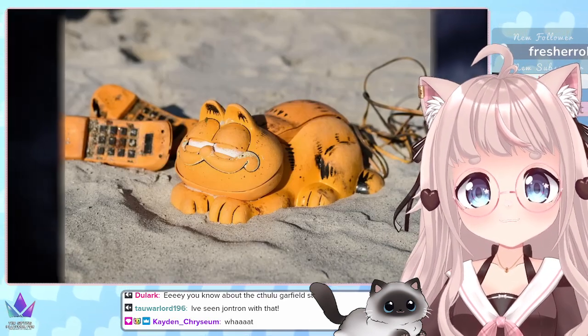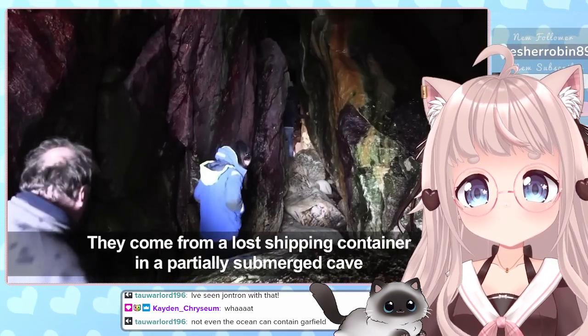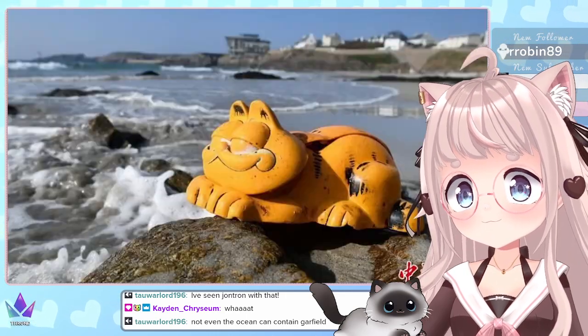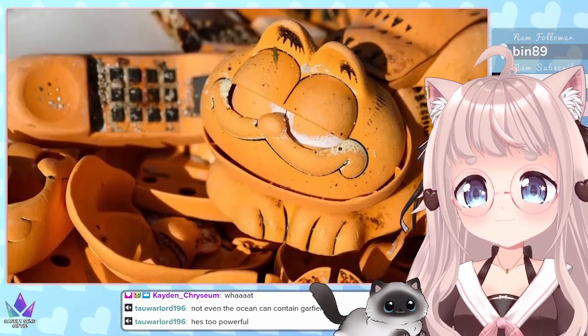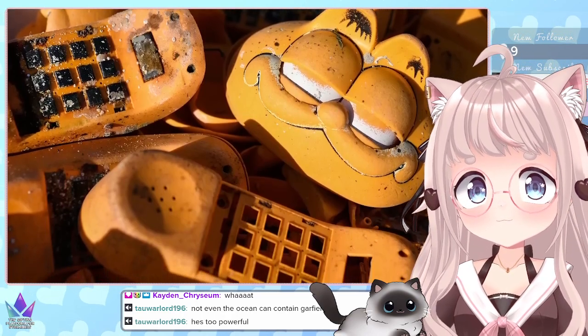Yeah, a shipping crate fell off of a boat. A shipping container full of these phones ended up getting lodged in an underwater cave and was slowly releasing them for over 30 years straight. It's a funny story, but it's also a major issue, as this much plastic floating around in the ocean is a genuine threat to the local ecosystems.